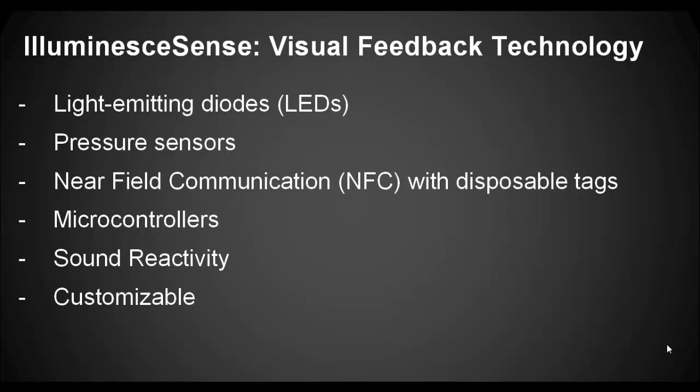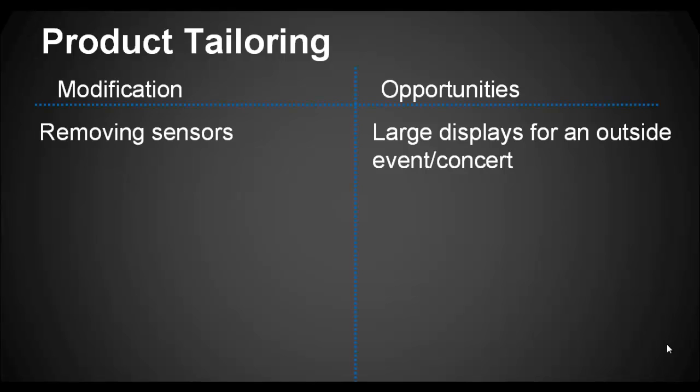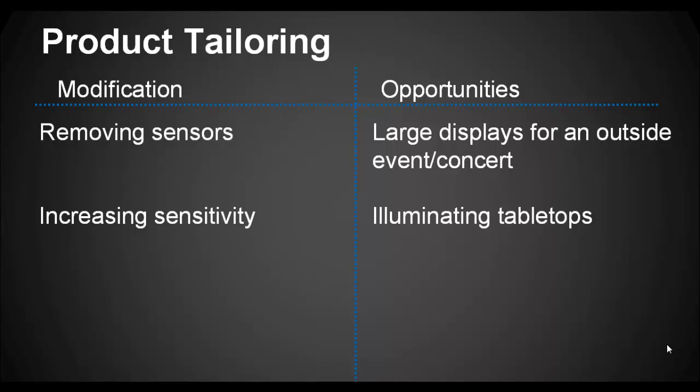The system is customizable, and we do envision variations of the concept, such as removing the sensors for large outdoor displays, or increasing the sensitivity to illuminate bar tops or tabletops and things of that nature. Additionally, we feel that similar technology can eventually be used in areas such as home security or road safety, or something as simple as helping elderly people move about their homes with lights that will essentially turn themselves on or off when they're needed or not needed.